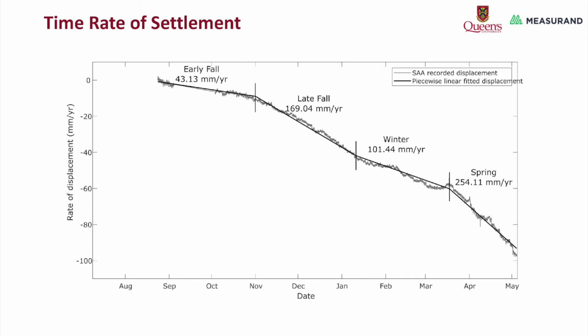So in this case, we have on our y-axis the rate of displacement calculated as what the change in displacement per year would be. And then on the bottom, we have the date at which we're capturing that rate of displacement. And so we can really see how that rate of displacement is evolving, starting with early fall, when, to be honest, all these rates of displacement are fairly high for a rail track, but it's at its lowest in the early fall.